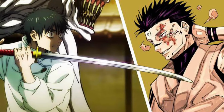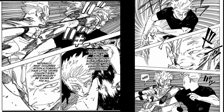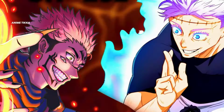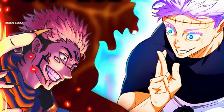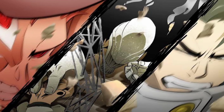This makes Yuta wonder why his domain is not affecting Sukuna, when Sukuna is moving around and landing punch after punch on him. Nothing is happening to Sukuna, and this is because Sukuna is doing what he did in the battle against Gojo. Look, whenever a sorcerer uses domain expansion, he can use only one curse technique, which is the one that is of the domain.